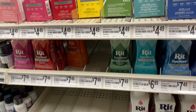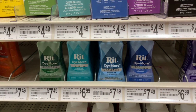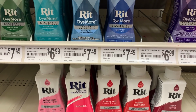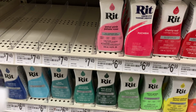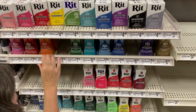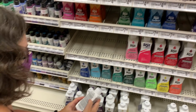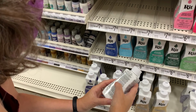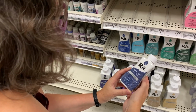So that was synthetic dyes. Oh, there's a whole bunch of them. One bottle will do 2 pounds of dry fabric. What's the all-purpose dye? Is the all-purpose just the normal for cotton? And you do this on the stove top. Oh, you have to heat it for acrylic? Yep. This one is for cotton, linen, rayon, silk, wool, and nylon. So pretty much everything else.